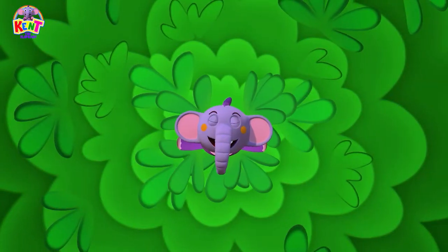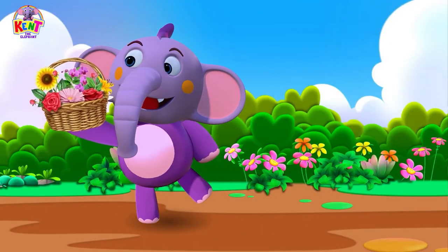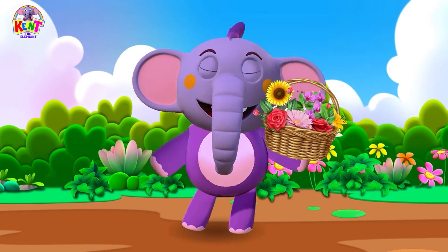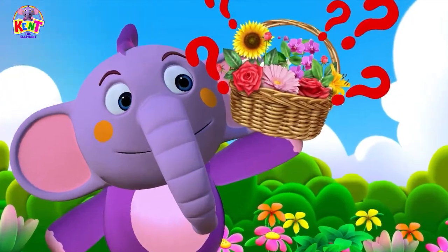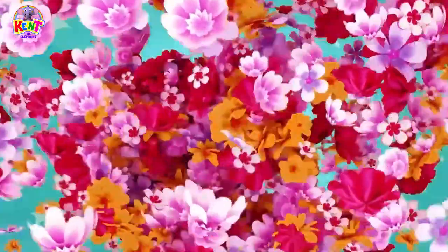I love being in the garden! Look, I've collected a beautiful basket of flowers! Do you want to see them? I can't wait to show you! Can you figure out which flowers are in my basket? Let's begin!